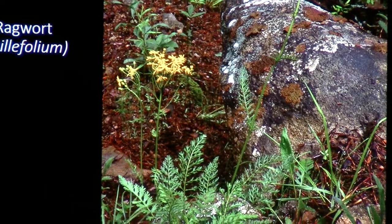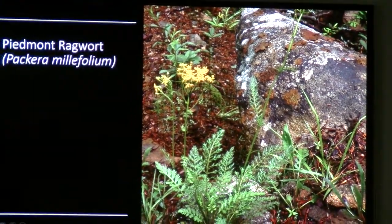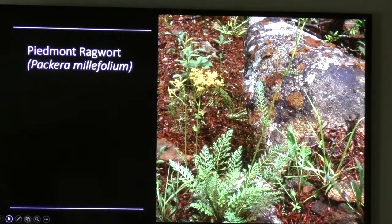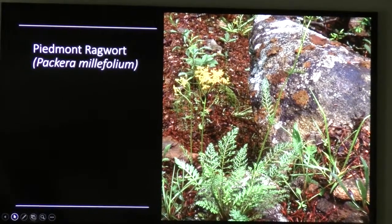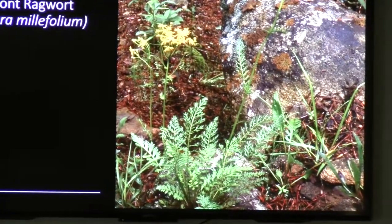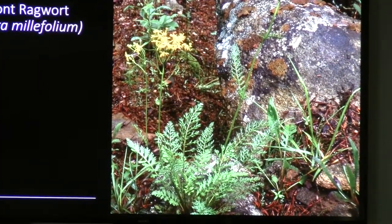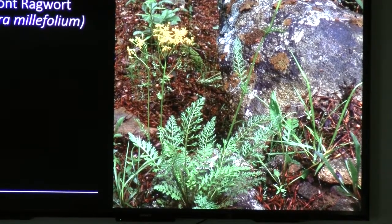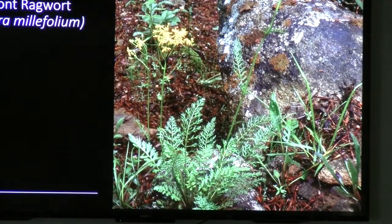Piedmont ragwort. It's an unfortunate name. That's a horrible name, isn't it? Packera millefolium. It likes rock outcrops, these mafic rocks I've been mentioning that weather to basic soils. That may look like just a neat place to hang out, but I assure you it was terrifying to get there. And it looks like parsley, doesn't it? Or carrot, but it's not. It's in the aster family along with the sunflowers.